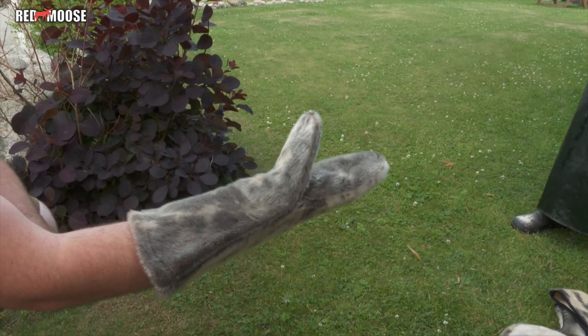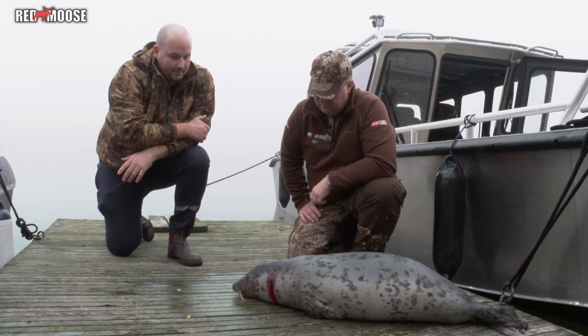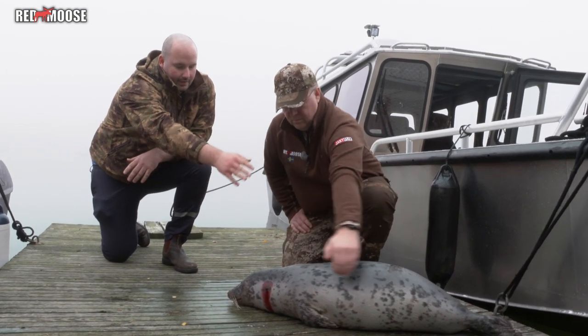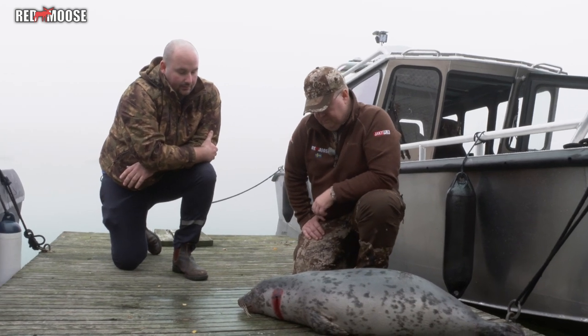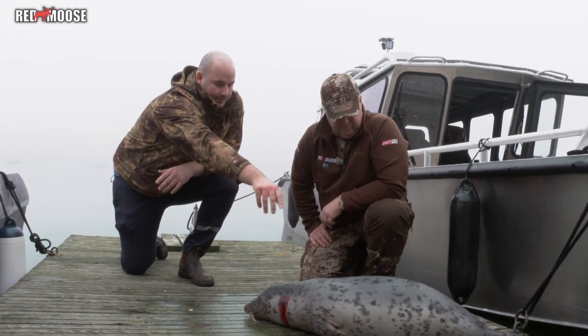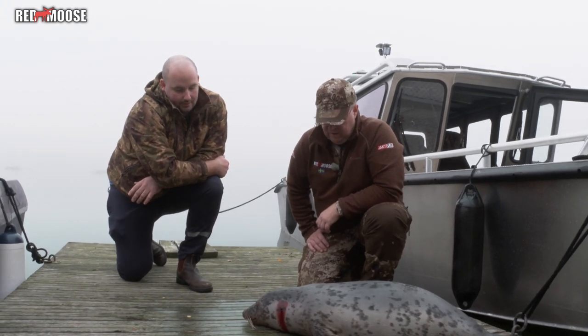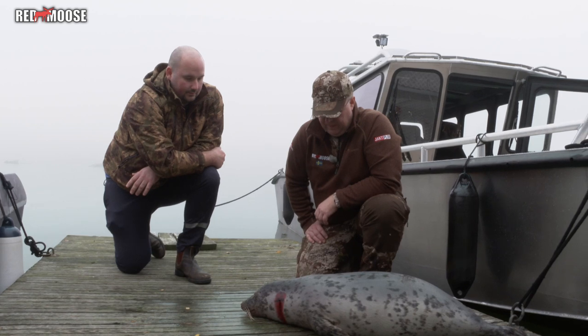They don't have the battle scars of the old ones. Also, you have a much brighter tone in the skin. You get these almost leopard spots, more contrast, and it's a really nice skin.